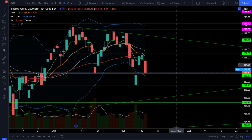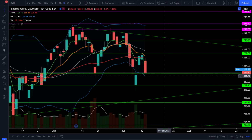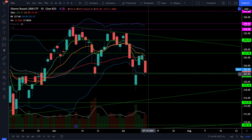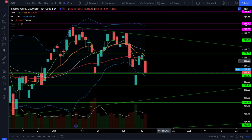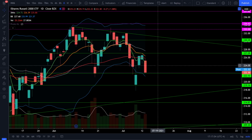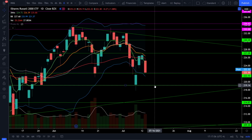On the Russell 2000, we dropped 1.88% and we're back down to that support level at 222. Below 222, we'll be looking for support at 219 and then right around 216. And as you can tell, the Russell 2000 is still in this sideways consolidation, just chopping around. It has no trend for the bears or the bulls, even though the trend is starting to gain momentum in the bearish direction. So look for potential breakdown of support, and remember the Russell 2000 has been building up a ton of energy.